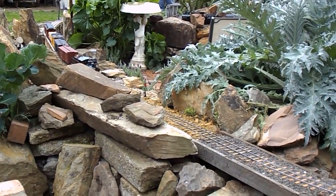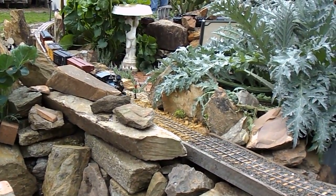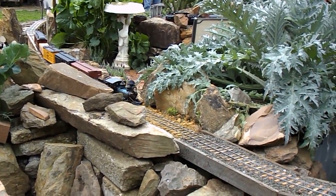Different position in the garden, and just watching this one come slowly through.